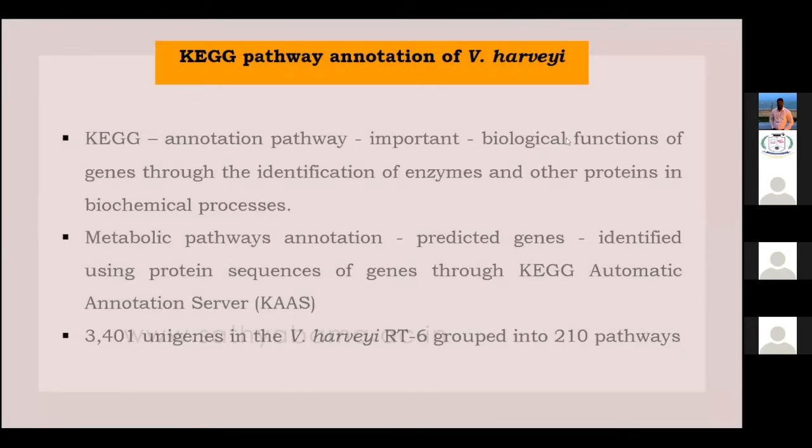So coming to the Kyoto Encyclopedia of Genes and Genomes annotation, pathway is an important biological function of genes through the identification of enzymes and other proteins in biological processes. KEGG is a very good metabolic pathway annotation resource. To predict the genes and identify the protein sequences of genes, we used the KEGG automatic annotation server. In the case of KEGG pathways, almost 3,401 unigenes were annotated. In the case of the Vibrio genome, they were categorized into 210 pathways.